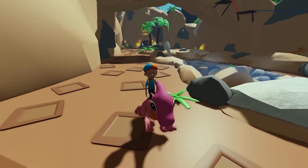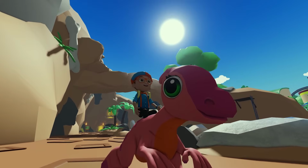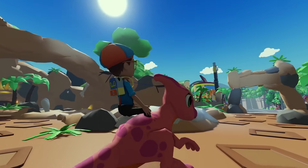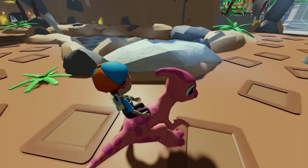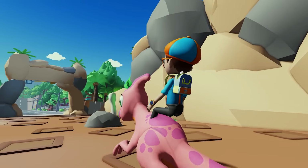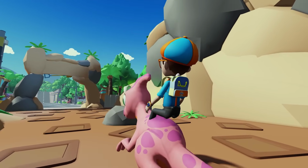But whew, I'm exhausted from a day of digging, and the sun is so hot! Hey, Parasaurolophus, thanks for the ride! What a great day of digging for treasure! Thanks so much for finding treasure with me!